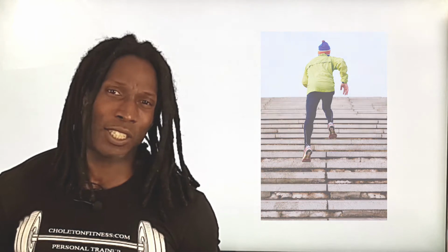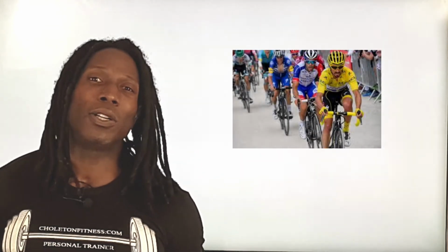It's commonly used to give important insights about a person's cardiorespiratory fitness, such as how long they can sustain a certain intensity of exercise, which relates to their fitness goals. For example, a long distance bike ride.